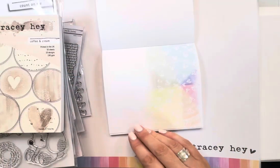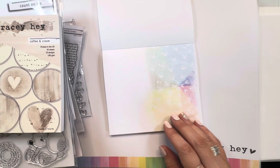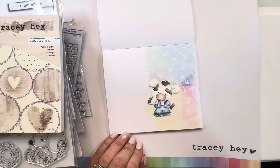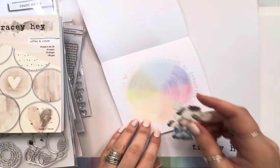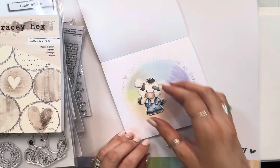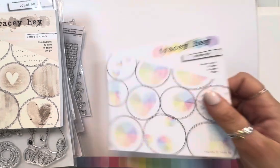You could just literally take a character and pop it on the front of your card, let's just find one here, let's get one of the cows. So you can just literally pop a character on, stamp a sentiment, and you're done. It's so easy. Or you can do lots of intricate things with it if you want to spend more time, but they do provide that instant background. So that's Rainbow Pie. Again, both these paper pads, 30 sheets, 10 designs, 3 of each, 190 GSM.